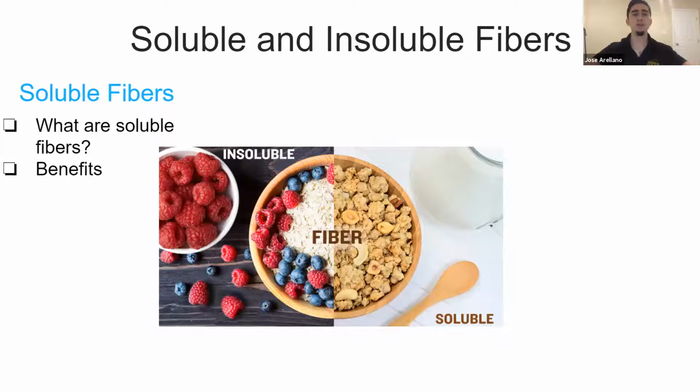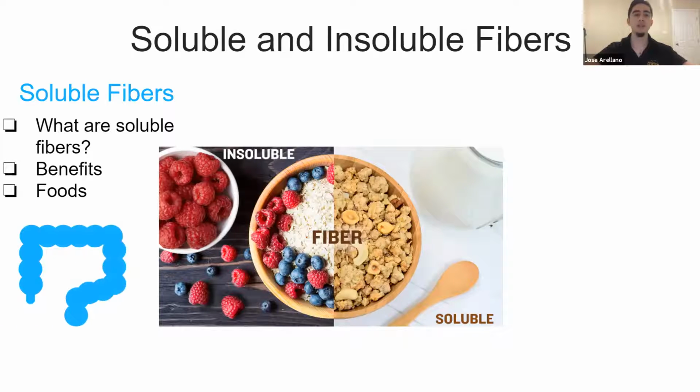So what are some benefits of soluble fibers? Some things that it does is lower blood cholesterol, and it also helps to lower glucose levels. Foods that you can obtain soluble fibers from are things such as oats, fruits, beans, etc., different things like that.